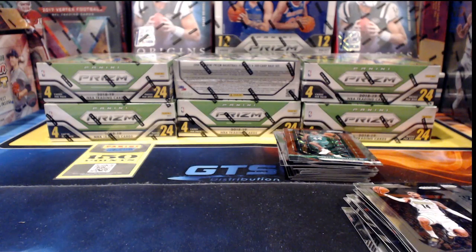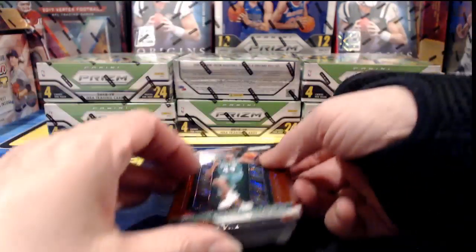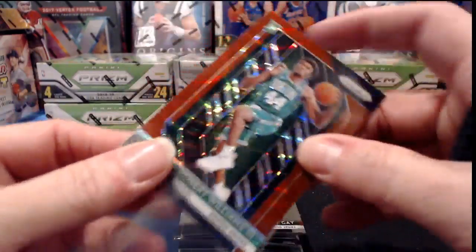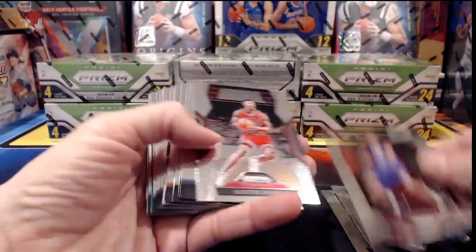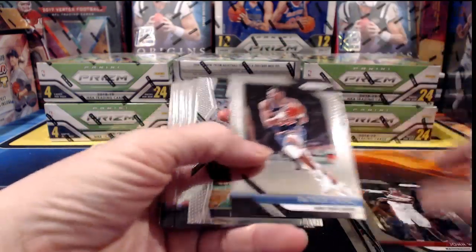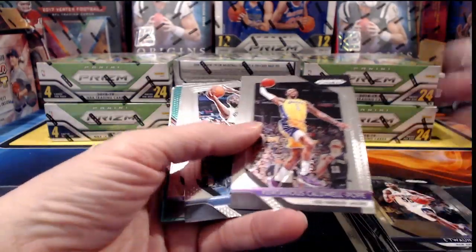Prism's definitely one of my favorite basketball products. It's close to my favorite, but maybe not my total favorite. It's hard to beat National Treasures to be the total favorite, because National Treasures is pretty awesome. Robert Williams III for the Celtics. However, Impeccable that we have coming up on Wednesday, that's pretty nice too. Miami Heat green Josh Richardson. Any of their high-end stuff for basketball is usually pretty sweet.